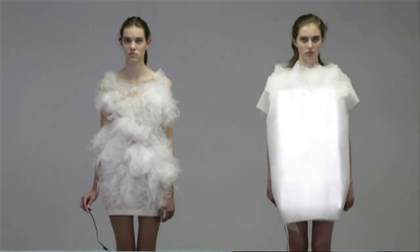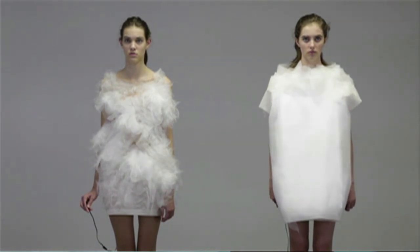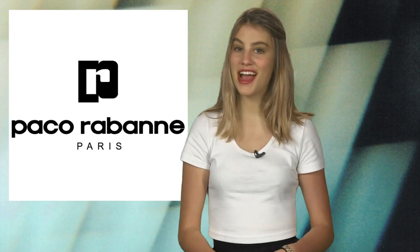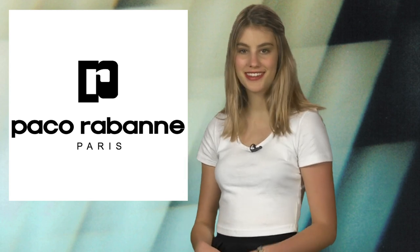Playtime 2 dress also reacts to its environment by means of light-sensitive light pads hidden in the fabric. The dress emits a fairly strong light when struck by a camera flash. There is thus a quite playful element to this piece, which thumbs its nose at fashion shows where photography is king. Paco Rabanne is a fashion icon who began his clothing line in the 1960s.